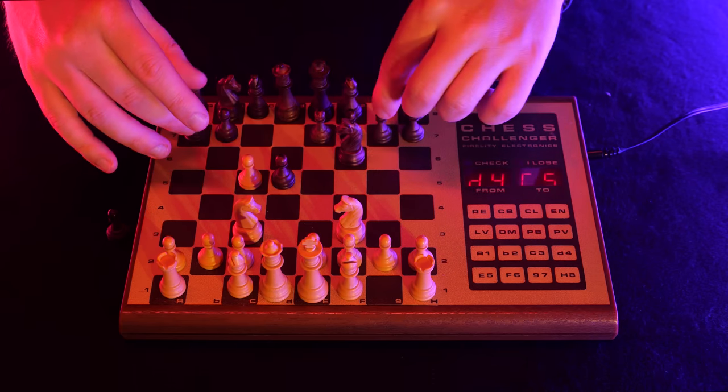I think we just input the king move into the machine, but I'm not sure. Technically, castling is a king move. So I think we put in king g8. So e8 to g8. e8 to g8, and then we assume that the computer knows that I also put the rook on f8. Let's see.